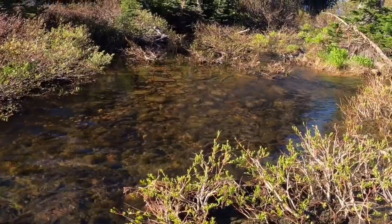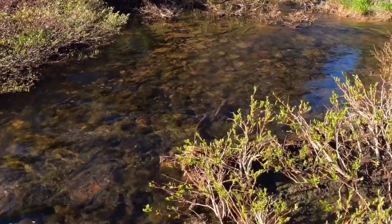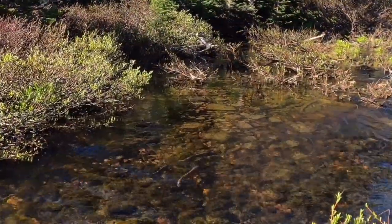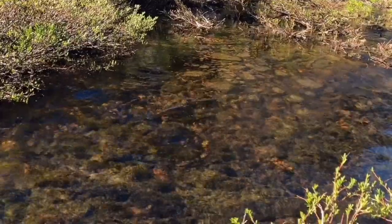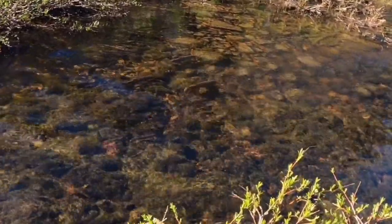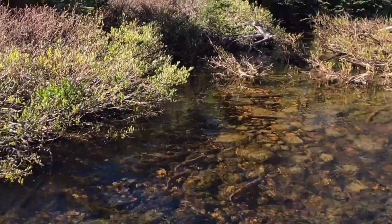Big male and a female paired up right by the edge of the bush. I'm counting about a dozen cutthroats here, and they are spawning, so we're going to leave these fish alone and not fish over them, which is important. They're all the way up into those bushes.